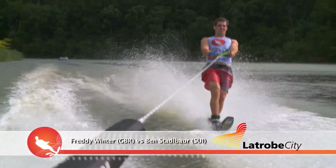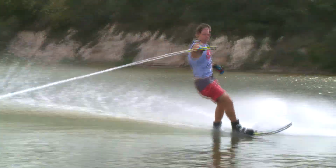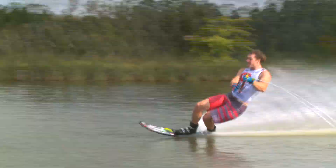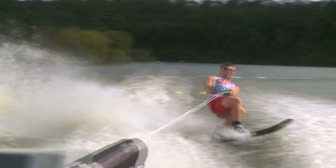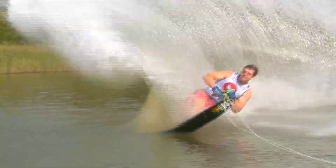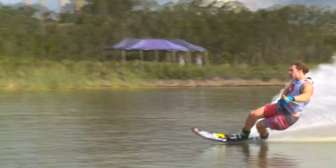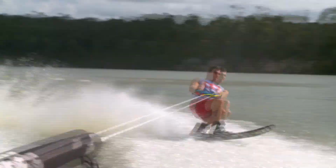Now we move to men's slalom, down to our final four in this head-to-head format. Freddie Winter, our first competitor, is up against Ben Stadelbauer from Switzerland. Takes in boy 2. Now the boys have already run 13, 12 and 11, 2.5. They're on the 10.75 metre line. Round boy 4. Oh, he's got to work for this one, but Freddie Winter from Great Britain.